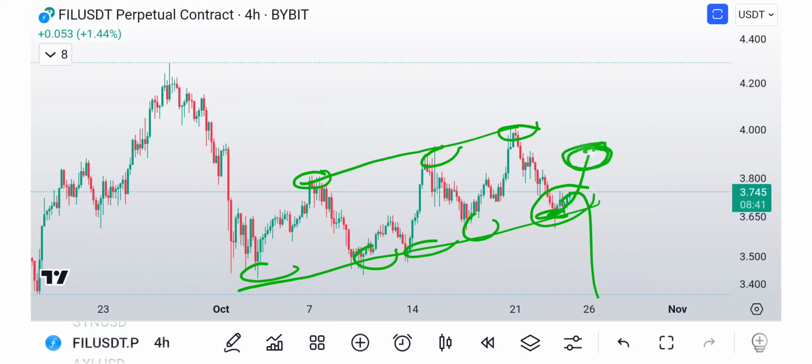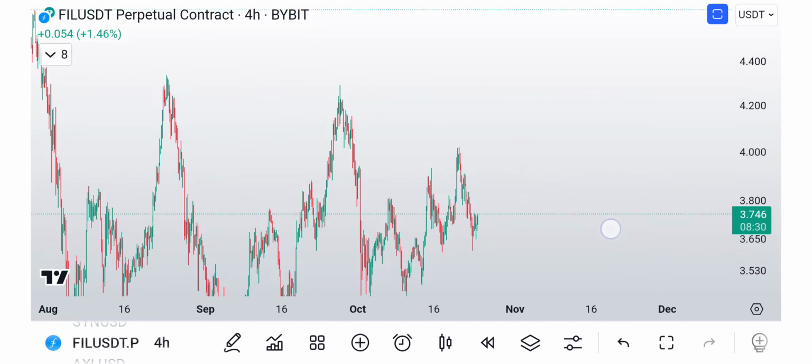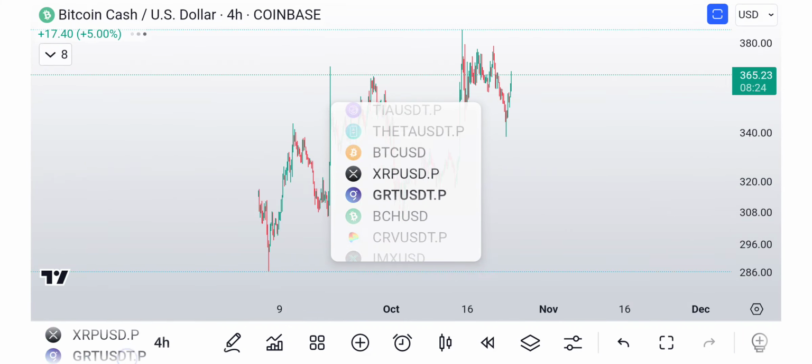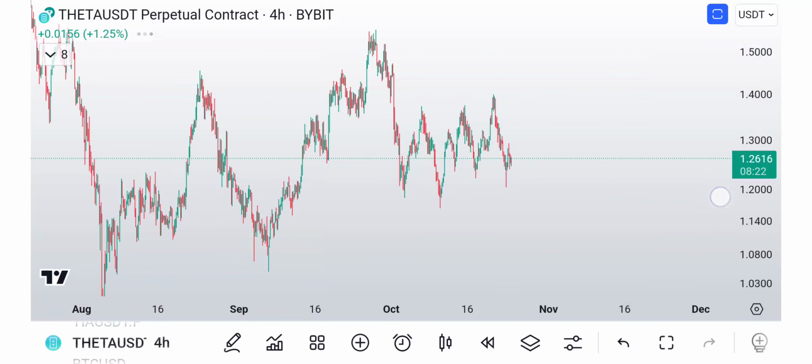If we can't get through the middle point, which means we can't get to the upper part of the channel, then you're probably going to come down. So the problem with this chart is, not just Filecoin, I'm talking about most of them, right? Let's go back, I'll go back to Theta, just to be fair.